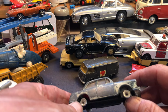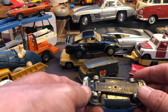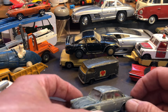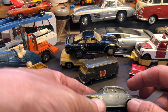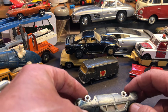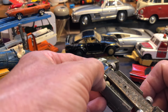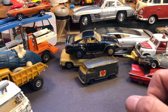Then, looking the worse for wear, no tyres, Dinky Toys VW 1500. Going for a song at £2, I thought. All intact at the rear. All intact at the front. Glass is cracked. You know, sometimes now I don't buy new glass. I just clean it as best I can, and it is what it is. These are really small hubs on here, so I'm not sure what tyres it's going to have. And it looks, I'm not sure what that is. It looks like somebody's put putty in there. That would be a nice one to do.